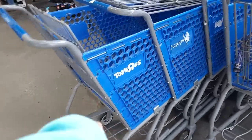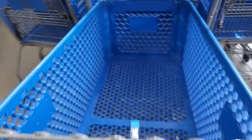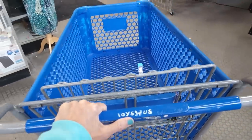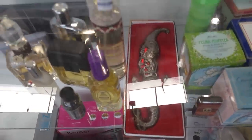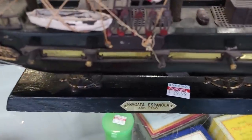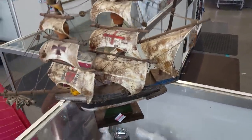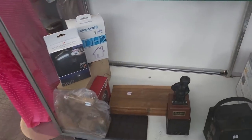Oh, look! I really feel like this is the lucky cart right here. Oh my goodness, this is a big cart. Okay, this is a huge shopping cart. We'll go with it. Let's peek in this case right as we come in. These ships caught my eye. $29.99, $14.99, and $19.99. They are cool. Yeah, we may find nothing. We may find a lot.